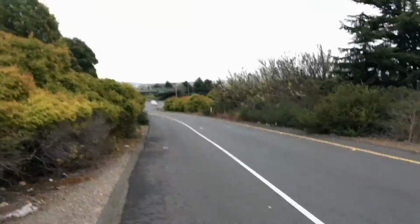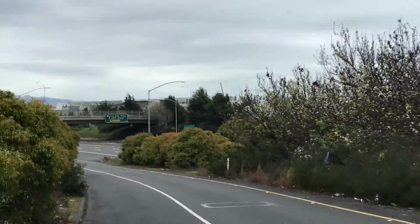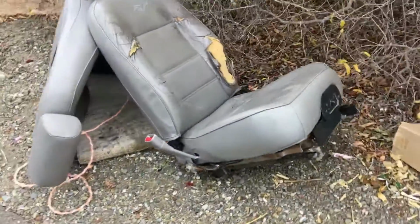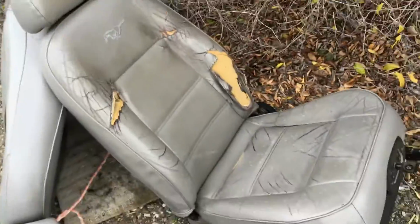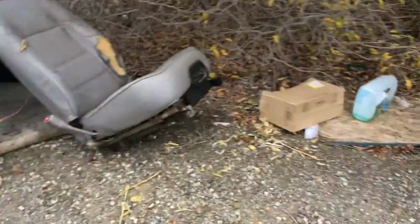Oh yeah, it's Mike on the side of the freeway out here in Richmond. Going to Pick and Pull to get some seats. And I found some seats, but you got a track there and some switches. I'm about to take these. These are from a Mustang. So that's how you do it. Let's get it.